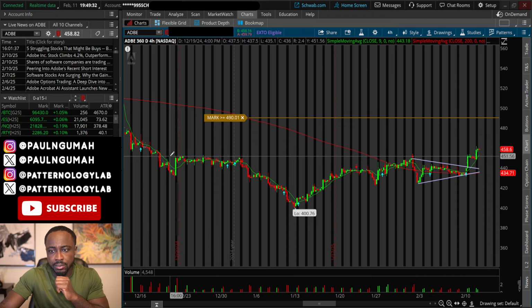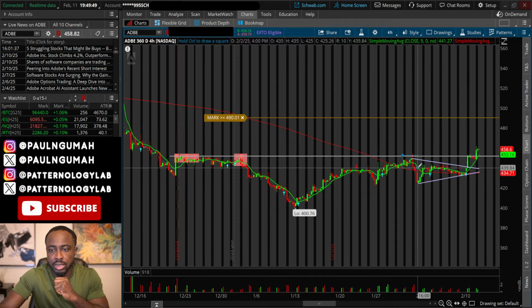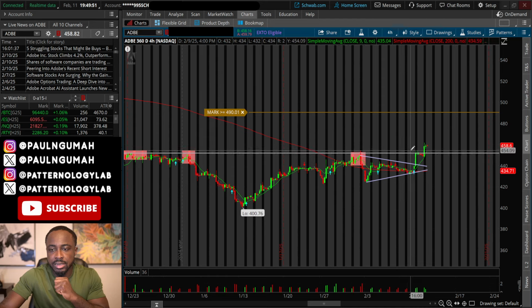There are some shorts located here and located here, and then the same shorts again. I'm gonna put them in boxes. So there's some here, some there. There are more shorts located here, and more shorts located here. And today they got taken out officially.